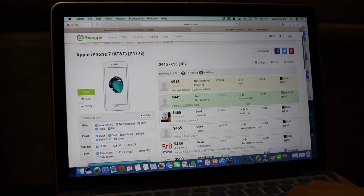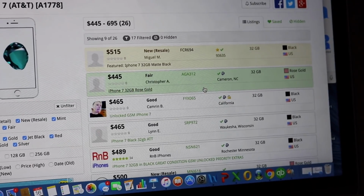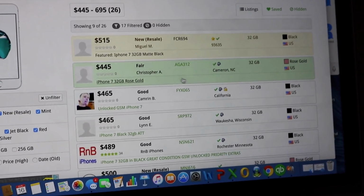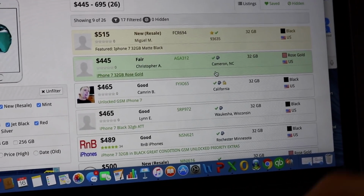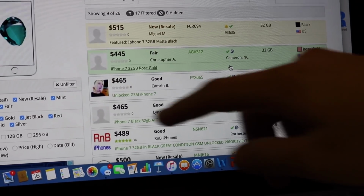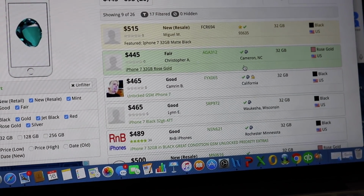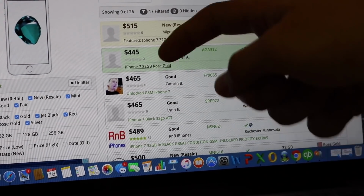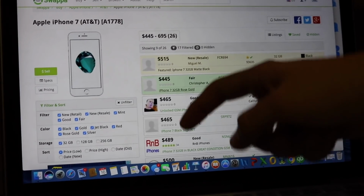And you could look at the prices here, and say this is the phone I'm selling, right? Say it's an iPhone 7 AT&T 32GB rose gold, and the cheapest price is $445. Obviously, all these 3 people have no feedback, which makes them more likely to get less money. So if you have good feedback, you need to take this into account, because you could get more money. Let's just pretend that they all have good feedback.